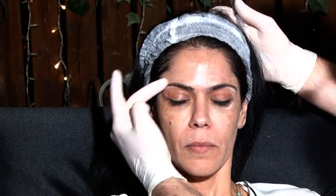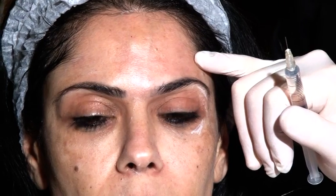All right, let's have a look at her brows. Do you see that her right brow is a little bit higher than her left brow? There's a little asymmetry. Everybody has it, okay? That's normal. So what we have to do is raise her left brow to match her right brow.